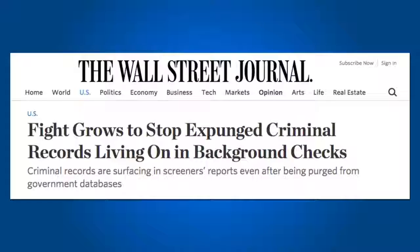Our law firm gets calls and emails from people all over the country asking why their expunged record is still showing on a background check. The Wall Street Journal even wrote a story about it. The good news is this: there are steps that you can take to help solve this problem.